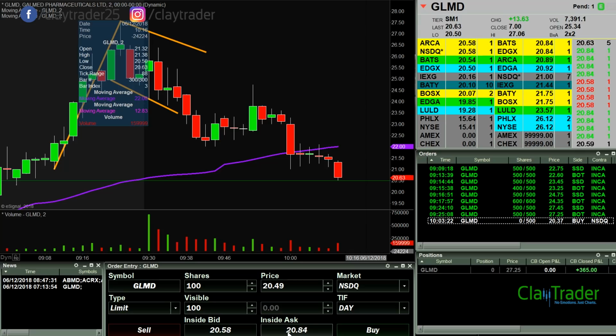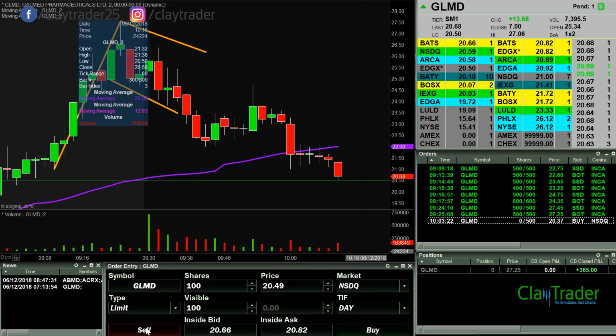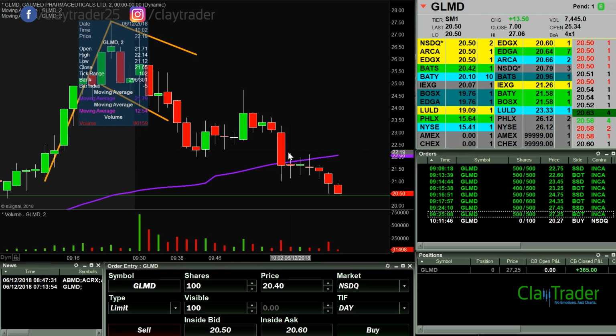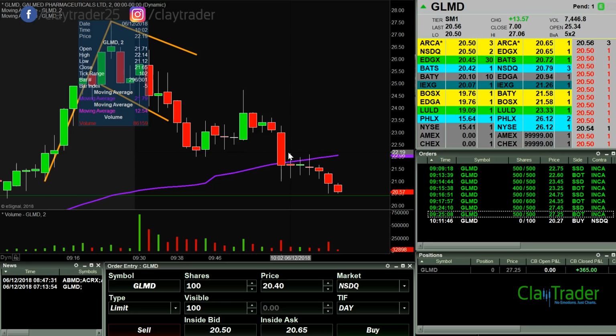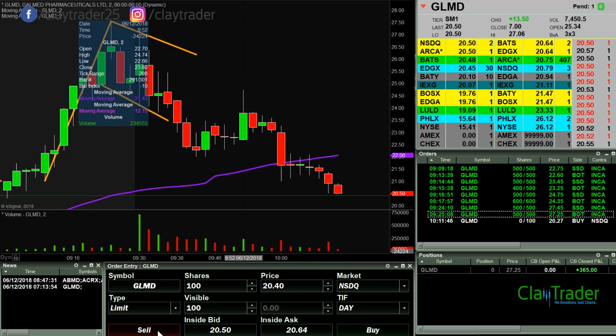All right, it's making its way down there. Key break. Well, it was making its way down there. All right, going for a break at 20.50. I adjusted my order down at 20.27 instead of 20.37. So let's see if we can get the break of 50 or not.